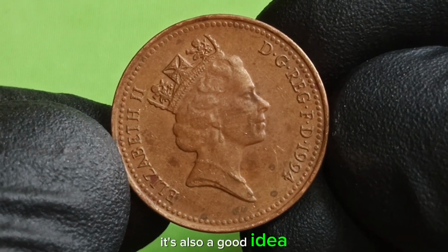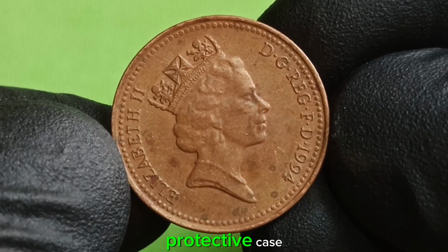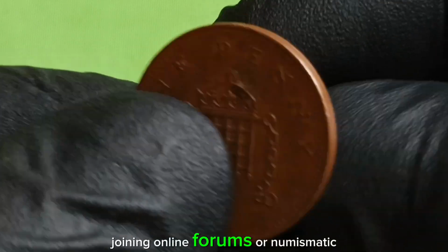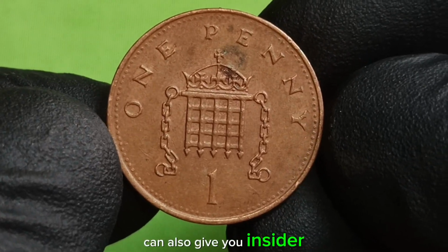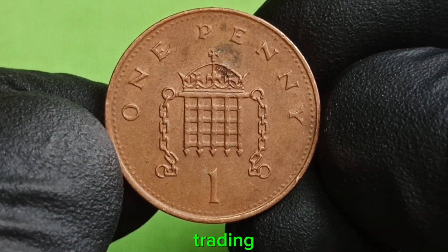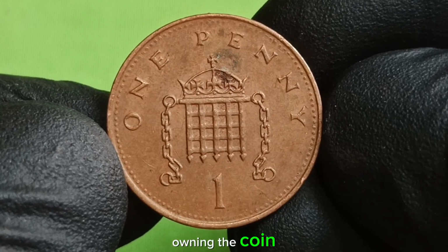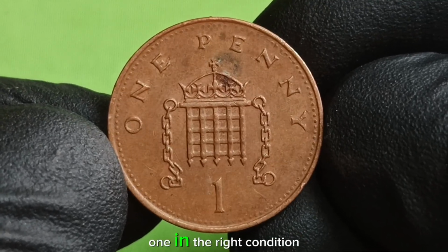It's also a good idea to store your coins in a dry, protective case to preserve their condition and future value. Joining online forums or numismatic groups can also give you insider information on where these coins are trading and what buyers are currently seeking. Remember, it's not just about owning the coin. It's about owning the right one in the right condition.